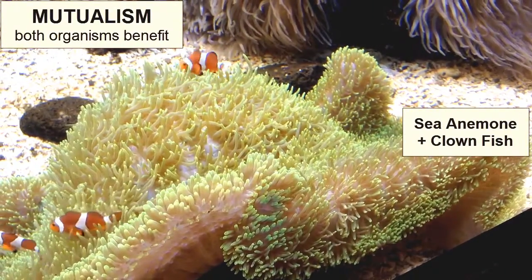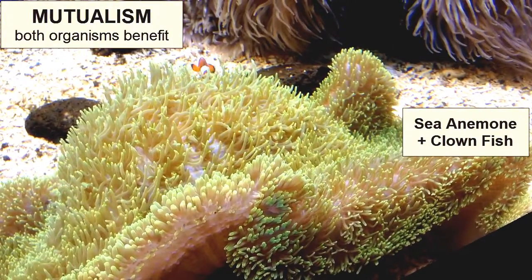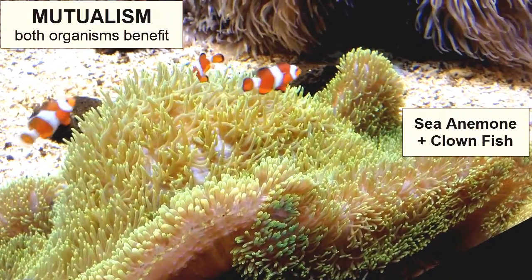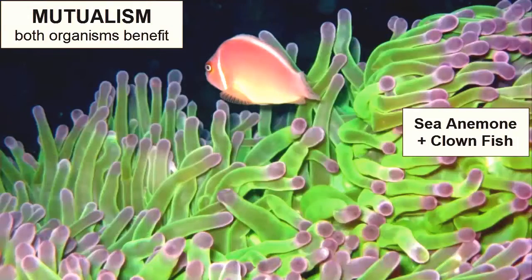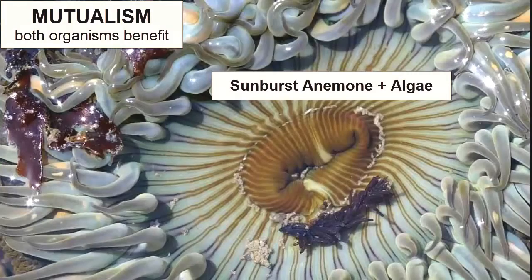Mutualism is a form of symbiosis in which both organisms benefit. An example is shown here with anemone and clownfish. Stinging cells in the anemones can scare off the predators of the clownfish. The clownfish has developed an immunity to the toxins in the stinging cells, and they hide in the anemone. But they also can aggressively attack and scare off the anemone's main predators, sea stars and sea snails. So both benefit.